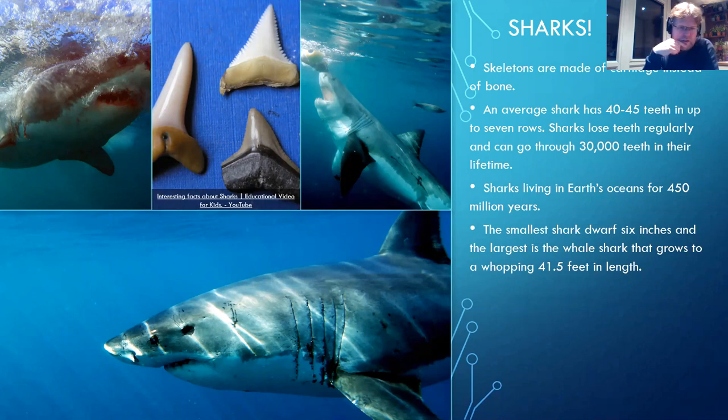They've existed for millions of years. And a single shark can have between 6 to 15 rows of teeth at any one time. And the teeth are loosely positioned in their jaws. So sometimes when you get out on the beach, you can go fossil hunting and you'll sometimes find fossils of shark teeth.